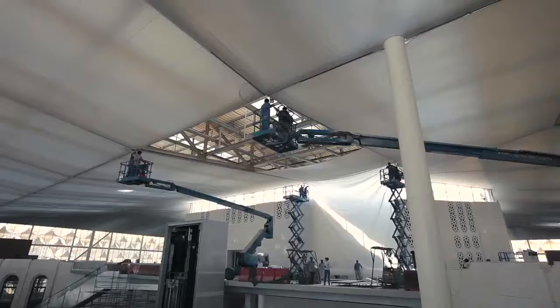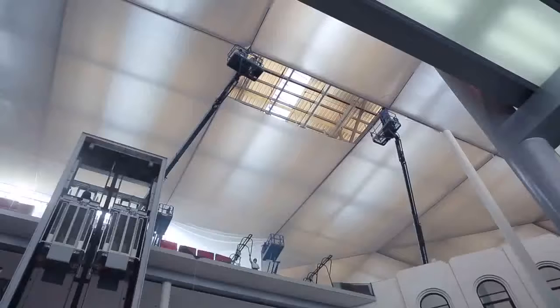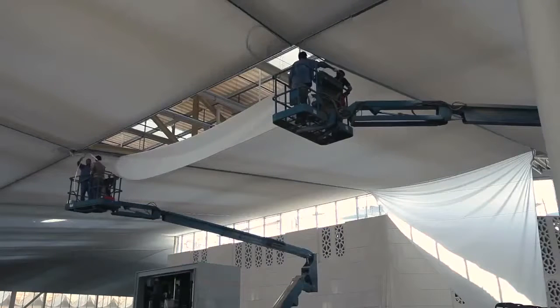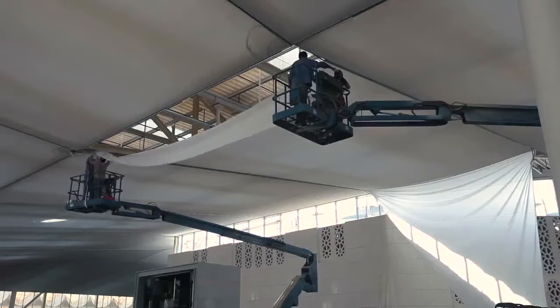The system was designed to enable very quick assembly. We can install 10 by 25 meter fields in 10 minutes in a tension-free state, minimizing the construction times and, above all, minimizing disruption to other technical crews.